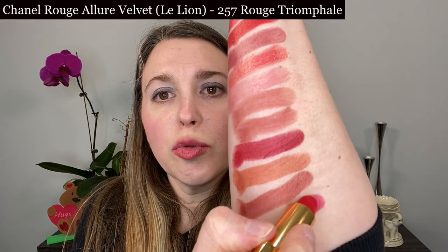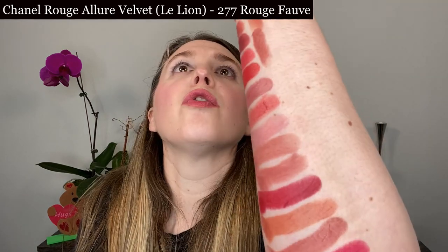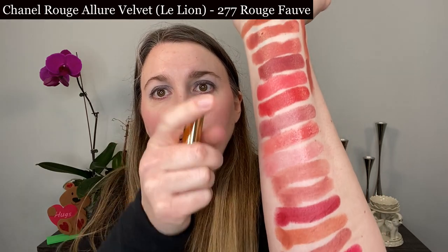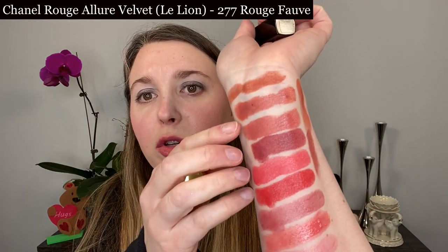257 Rouge Triomphal. Not gonna be a match with any of my blooms. And last up, we have 277. This is Rouge Fauve. So you can see that this one here is going to be more of a brick red kind of shade in comparison to any of the blooms that I have. So I hope this was helpful.